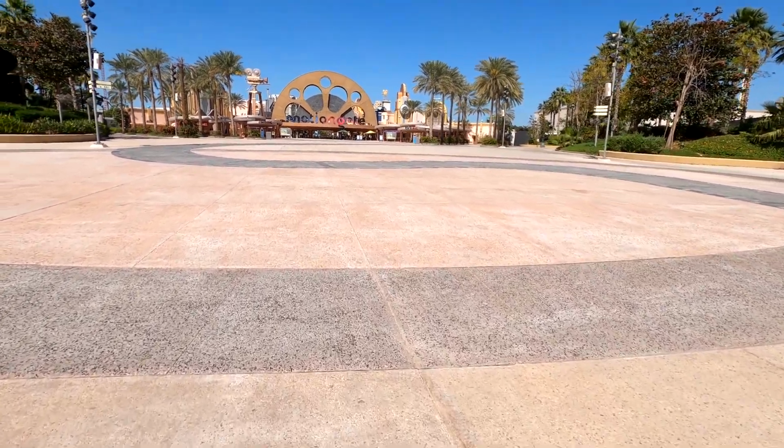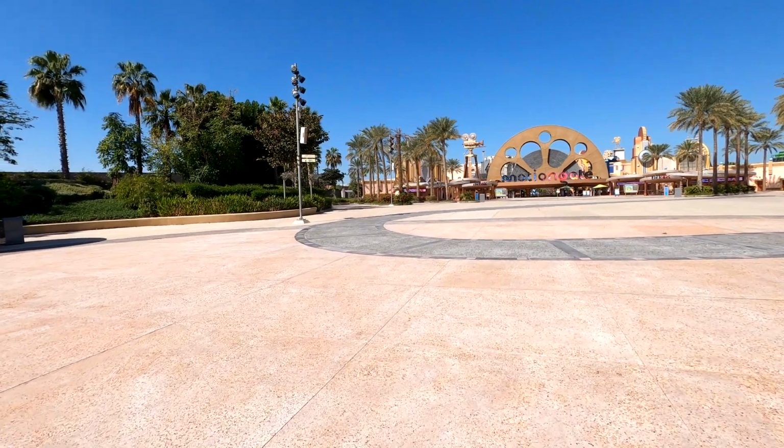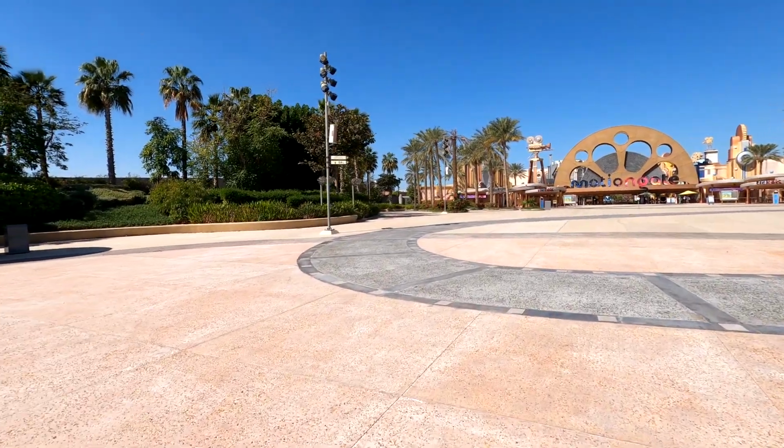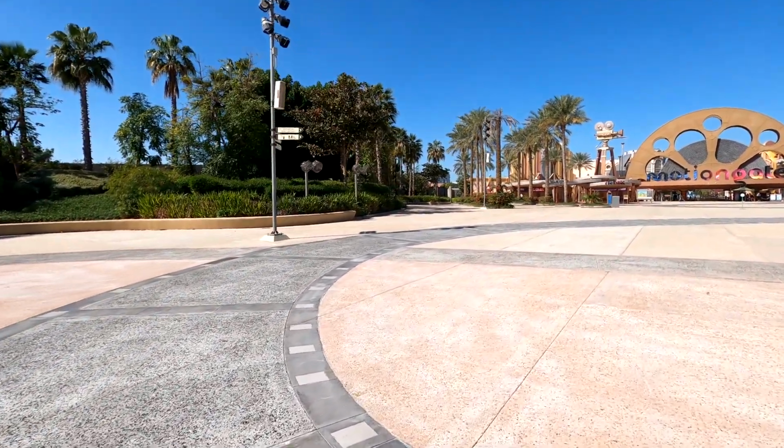So that is the fourth park, and that, to be honest, was the busiest park of the four when I went to explore around the water park, because everybody was just relaxing with their mask off around the pool, because you're allowed to.